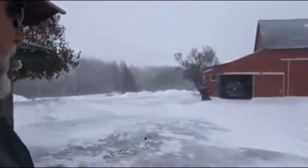A little windy today. I thought, what a great day to talk about seed selection for your garden. You know, it's the 24th, 25th of February now, and I know everybody's getting a little antsy and wondering, where is spring? Well, it's right around the corner.